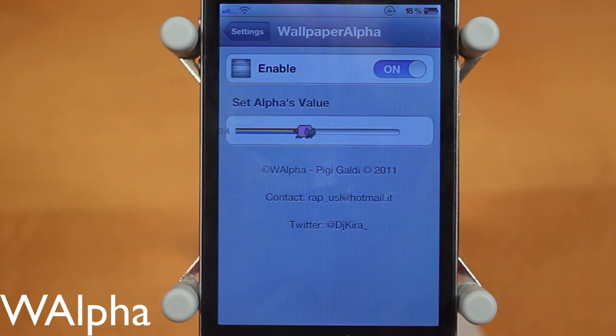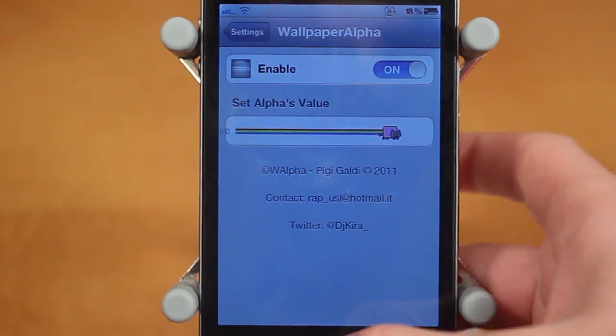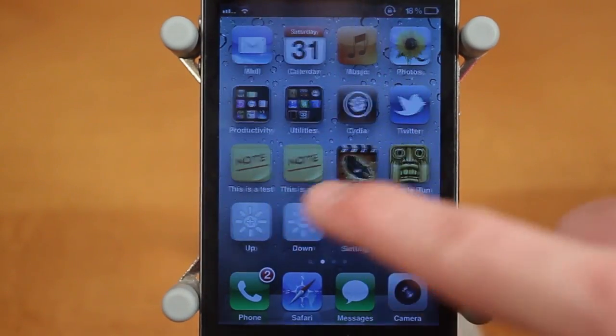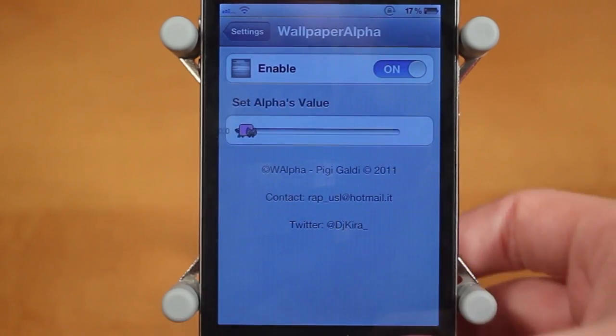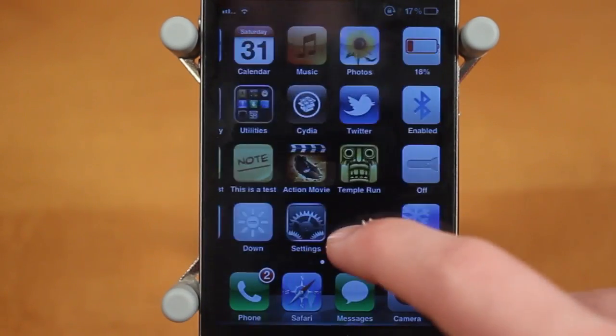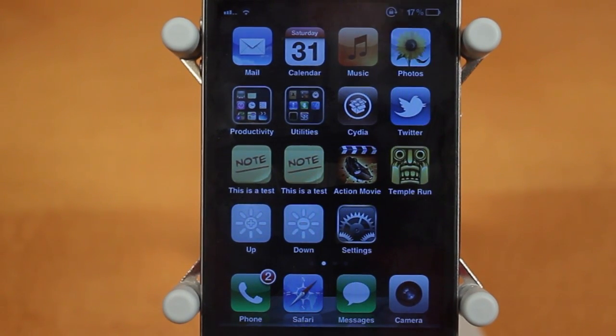The next Cydia tweak is called wAlpha. It stands for Wallpaper Alpha, and it's found for free in Cydia. This changes the alpha value of your background. So for example, if you put the alpha value all the way there, you guys can see your background is pretty much untouched. It's just how it used to be. However, if you put it all the way down, you can see the opacity is way down, and now the background is completely black. And of course you can put it in the middle, and that is called wAlpha, and it's found for free in Cydia.